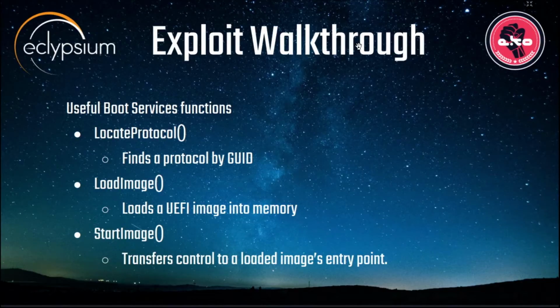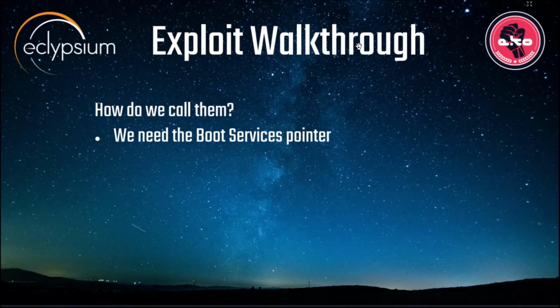Some of the useful boot services functions are locate protocol, load image. We have the ability to basically load any PE formatted UEFI application into memory. And load image actually has the functionality where you can either say, I want to load it from a particular path within a particular firmware volume, or you can just pass it a buffer in memory and say, I want to load a UEFI application from this buffer with this size. And that's really useful. So we'll want to have a load image from a buffer, and then start image. We'll take a handle that we've gotten from load image, and the dispatch will start executing that code for us.